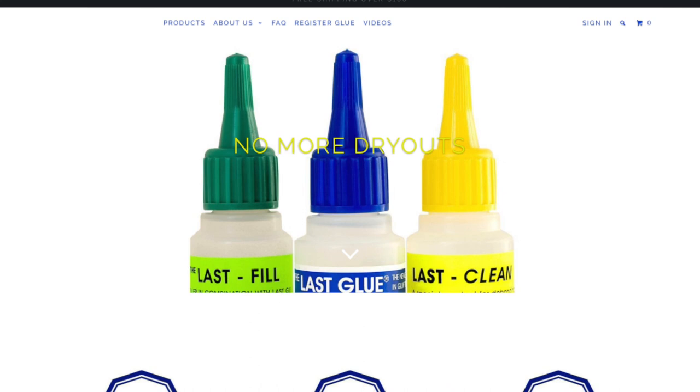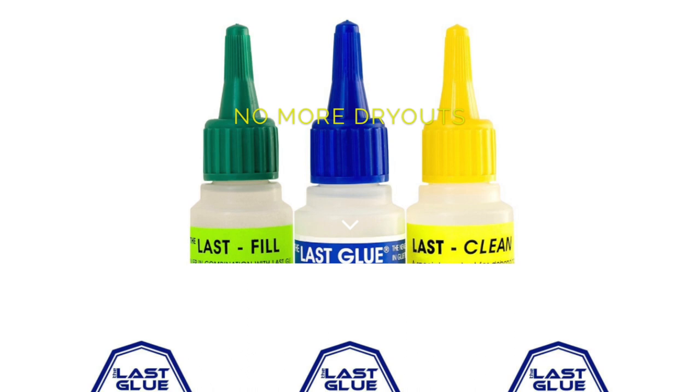So there's this booth at the county fair, and their banner says The Last Glue. That's the brand name, The Last Glue. Here it is. They claim this is the last glue you'll ever need. You will never need to buy super glue again. You'll never need to buy any kind of rubber cement.